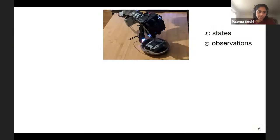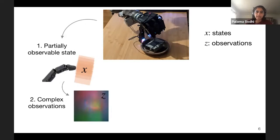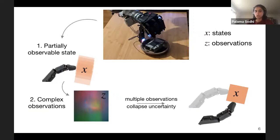So coming back to the robotics context, let's consider this problem of a robot finger pushing around an object. Now, oftentimes, the robot cannot directly see the object due to occlusions. And touch in such cases can provide local yet precise information about the state of the object. So what makes the problem hard? The first challenge is partial observability, where each tactile observation or measurement only provides partial information about the object pose. A second challenge is that the tactile observations themselves are complex, for which we don't have a great a priori model. So here you see an example of a tactile image measurement from a vision-based tactile sensor called Digit. And now we need to be able to reason over multiple such complex observations in order to collapse uncertainty about the state, which is the object pose in this case.